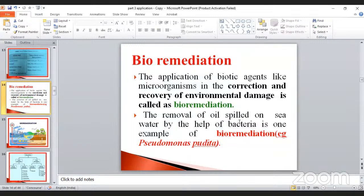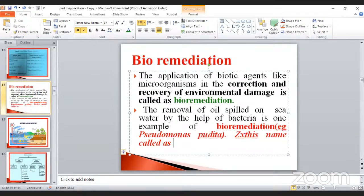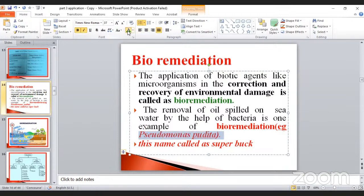The removal of an oil spill on seawater with the help of bacteria is one example of bioremediation, as I already told you. Particularly, this one is called a superbug. Don't forget, my dear students, this is very, very important: superbug. Which one is the superbug? Pseudomonas putida is a superbug.